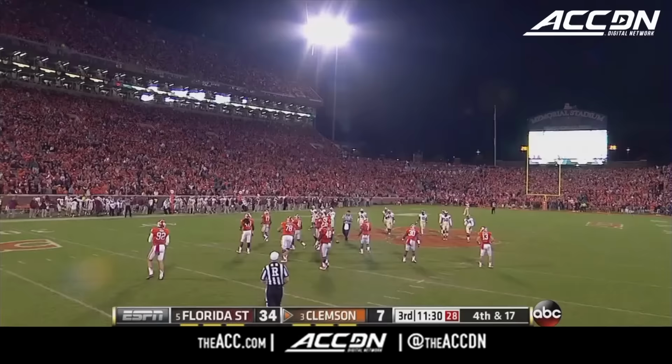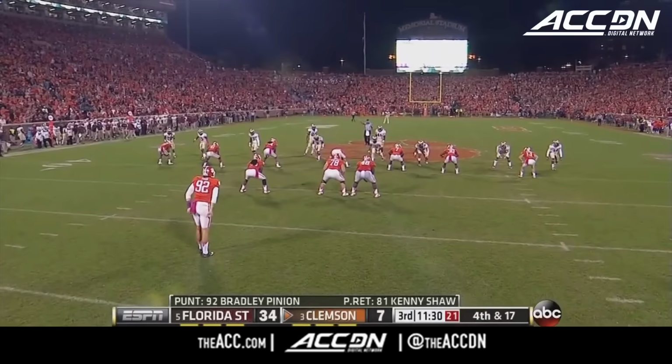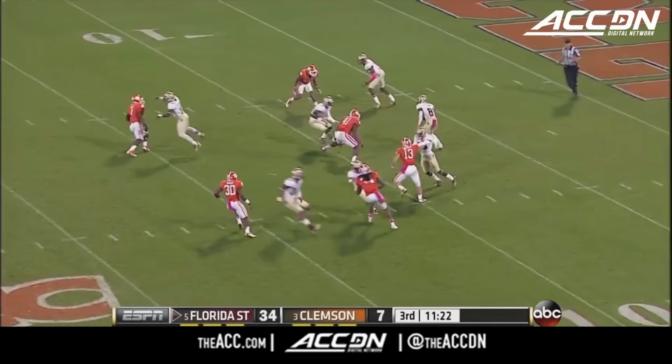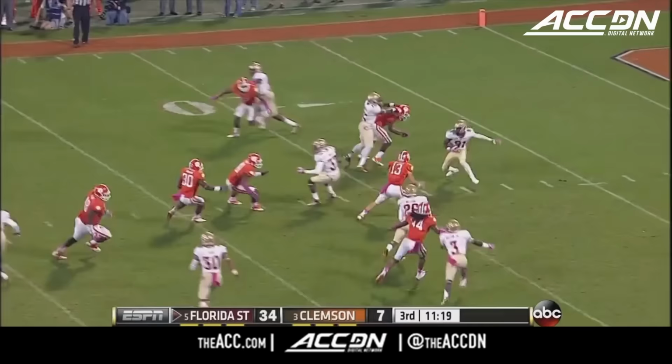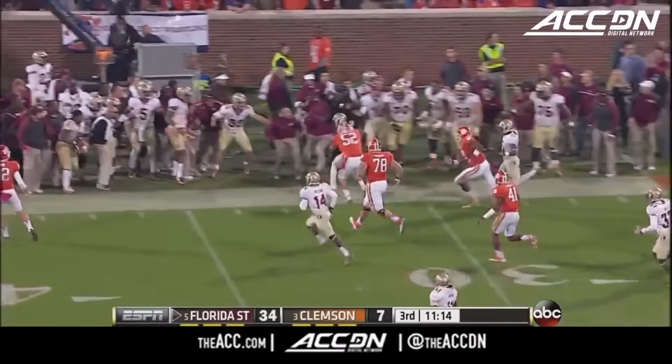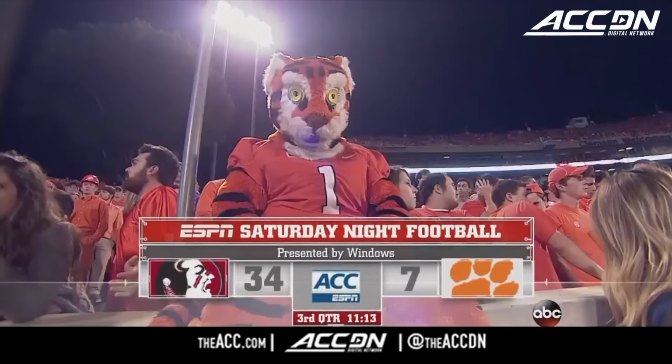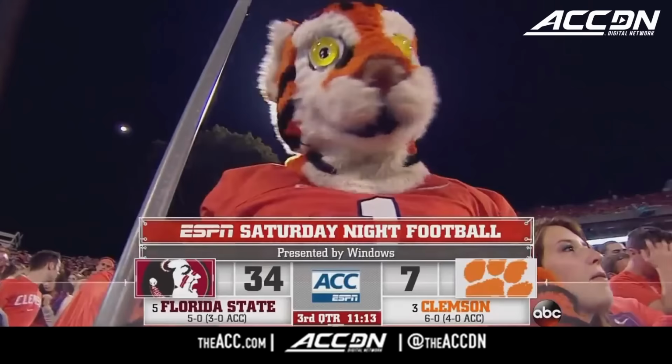You and I talked at halftime. This Florida State team feels different. This is a really good team with great leadership. The drive, Kenny Shaw back to the 6-yard line. He found a little bit of a hole. Shaw with a fine return out to the 30-yard line. Speed, quickness, power, and a quarterback who could be very special. What else do you need?